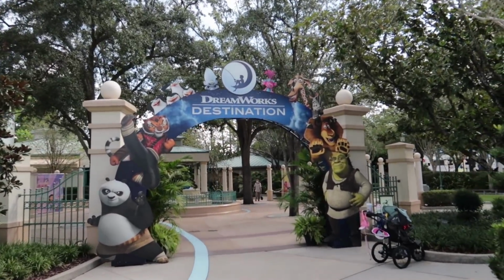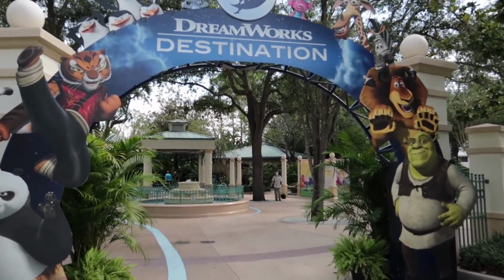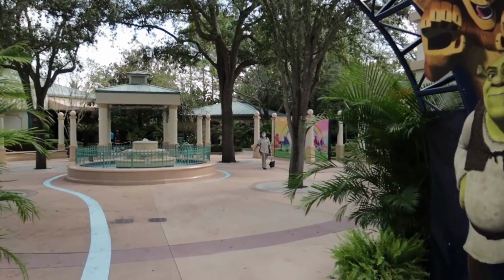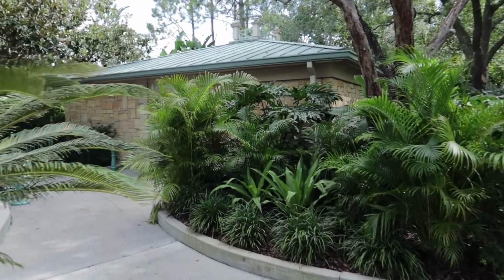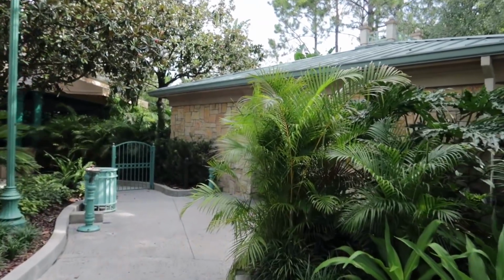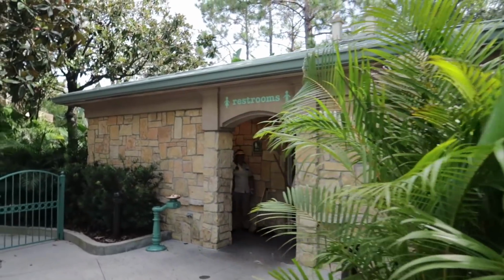For the next pass holder tip or hack, let's talk about going to the bathroom. So let me walk you to where these bathrooms are, because I didn't know where they were until today. We go through the DreamWorks Destination Arch. Like I said, I did not even know about these. But there they are. And now, what makes these the best?